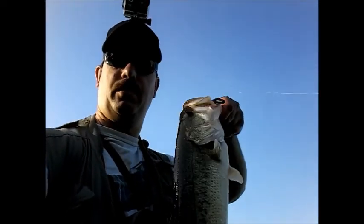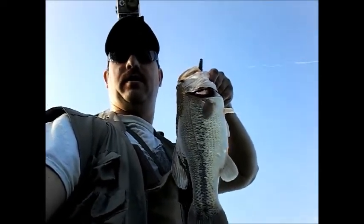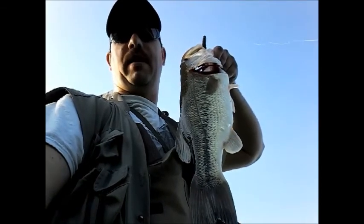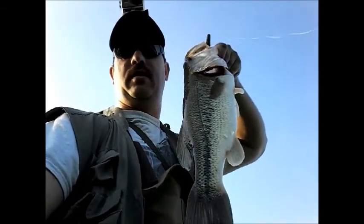Check out this nice 16-inch largemouth bass. Just caught it on a 4-inch black Senko wacky rigged. Using the carrot stick, Quantum Smoke baitcasting reel, and 12-pound test Suffix clear monofilament. Nice fat 16-inch largemouth bass.